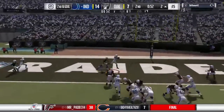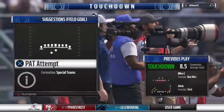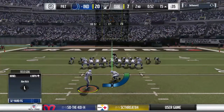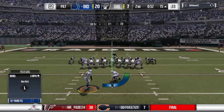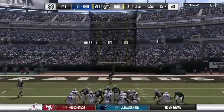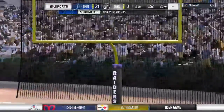To throw on 2nd down is Lock. And he's got his target. It's caught for a Colts touchdown. Philip Dorsett, a 1-yard touchdown reception. And the Colts add on to their lead. It's good, and it is now 21-7.